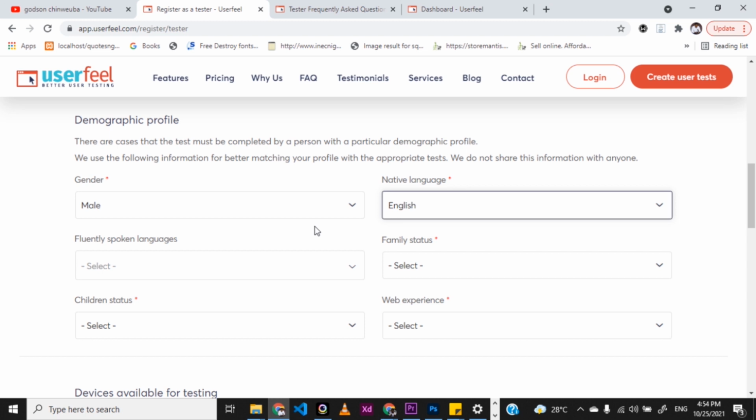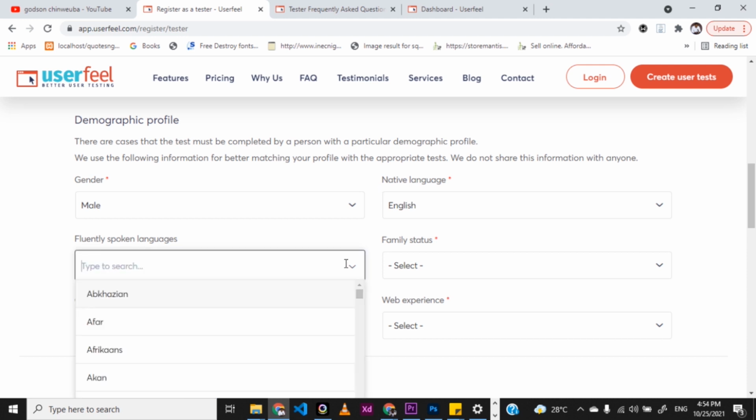And also to make sure that you actually have a whole lot of jobs accessible to you. You might have just a few persons looking to review their work in your native language. So it's best to put a general language that you can flow with. Then fluent languages you can work with, so you can put them here now. See, this is where I get to add up Igbo if I want to have that. So I can put up English.